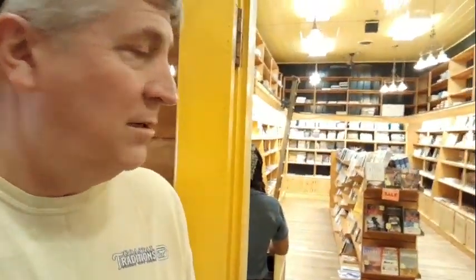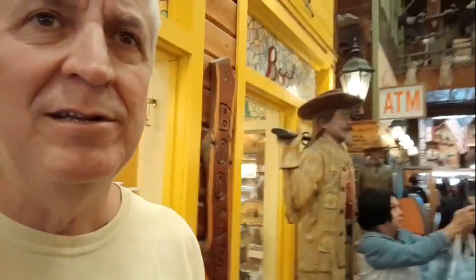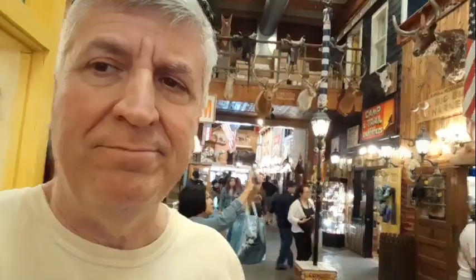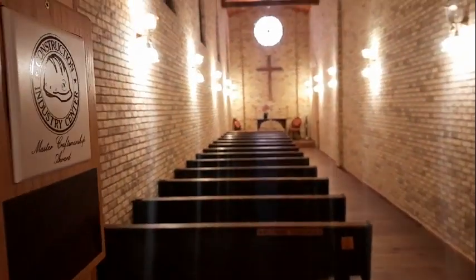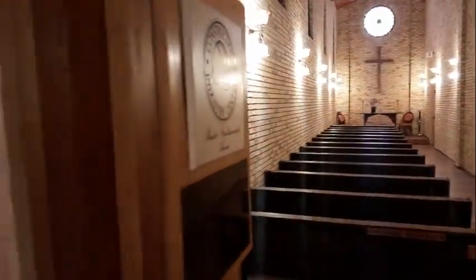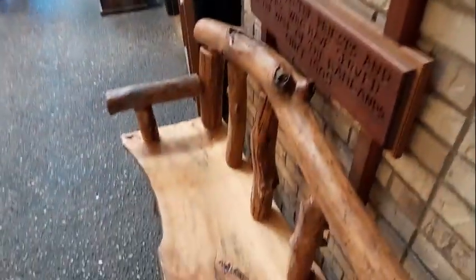In Buffalo. Lots of little shops like this one. One's got books in it. And there's leathers and all kinds of stuff. Pretty neat though. Interesting. Nice. Looks like it's between two buildings that just built a roof. Isn't that cool? Didn't expect that in here.